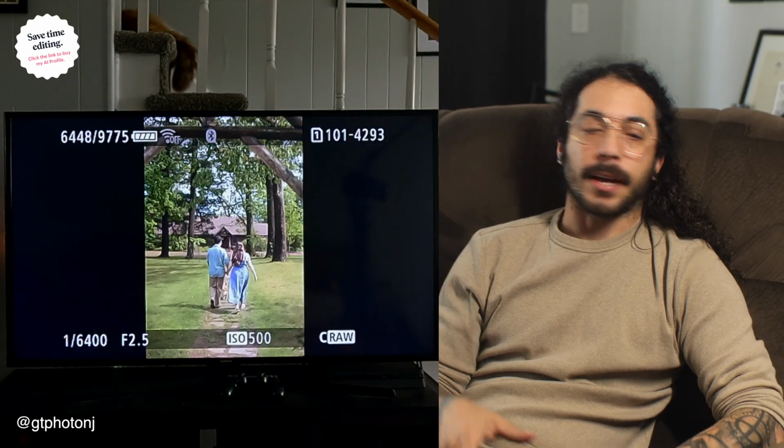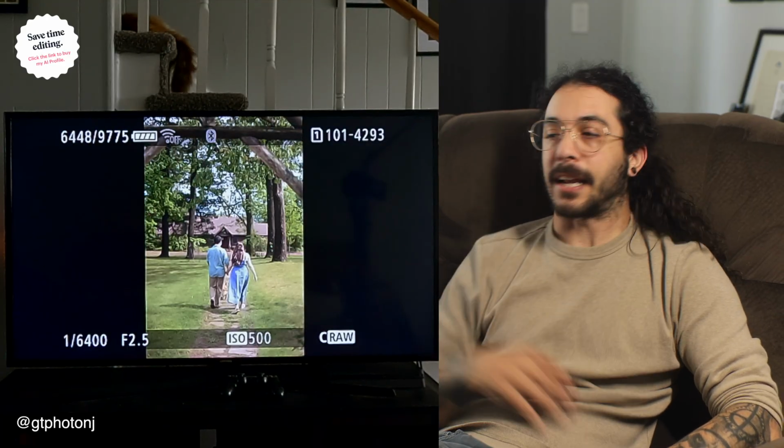HDMI output. So now I'm not stuck looking at this tiny little screen. As a matter of fact, I can't. The output only goes to the HDMI, which in my case is connected to a large TV in my living room. So as I sit back here comfortable, I can have some food next to me, I can have my phone, I can have some music going on.